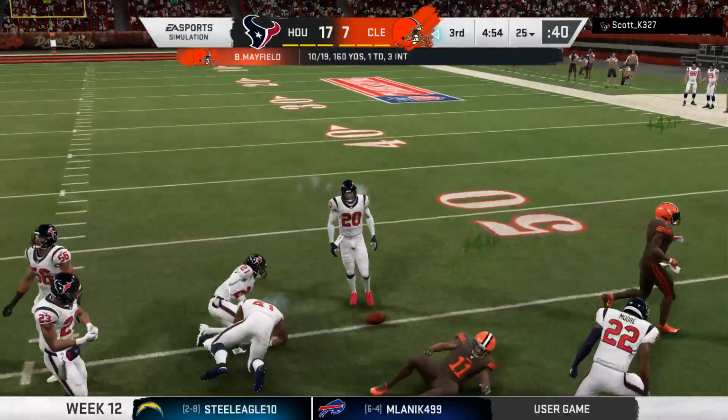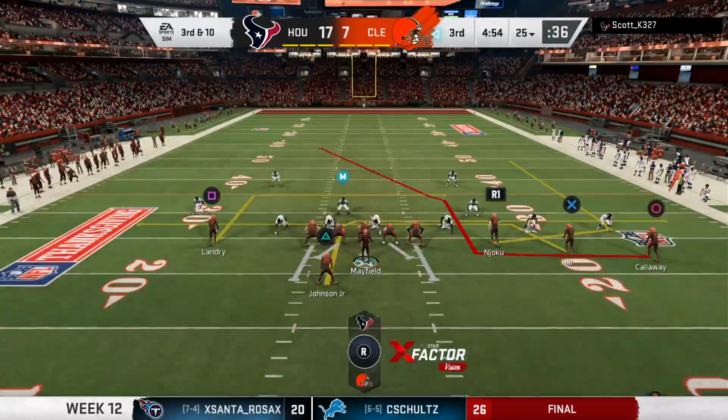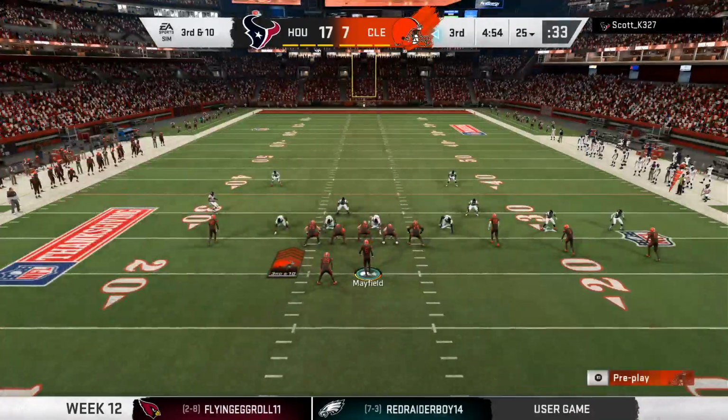And this one incomplete. Too much contact to hold on to that one, and it's 3rd down. Big play coming up. Here's 3rd and 10. I would expect to see some pressure here.